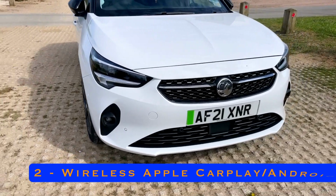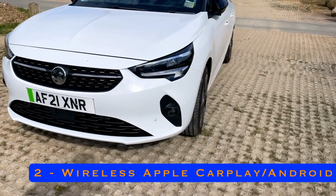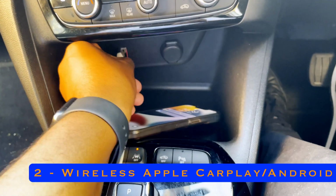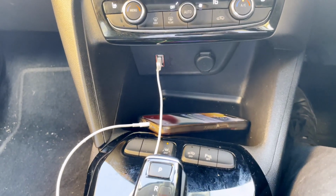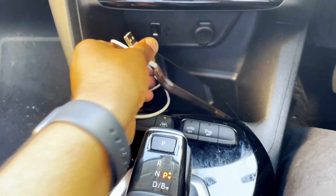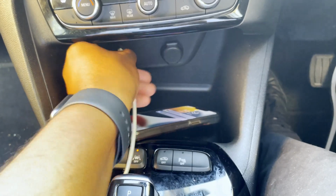Number 2, first world problems here. Wireless, as I said, it's a top spec one. The vehicle does not have wireless Android Auto or Apple CarPlay. Please, for a top spec car, I was expecting to have wireless Apple CarPlay or Android Auto, but you have to use it using a cable. So every time you come in, you connect the cable to use your apps.